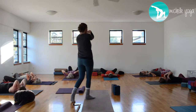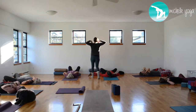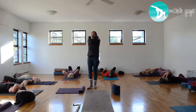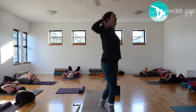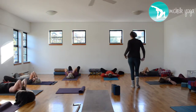Trying to keep the neutral pelvis, kind of keep the neutral spine, and we're going to draw circles going forward. If you can get the elbows to touch, great. See how long the elbows can touch for. And really use your peripheral vision to watch those elbows, that they're moving equal speed, equal distance.